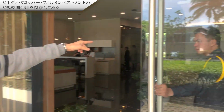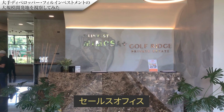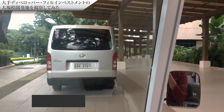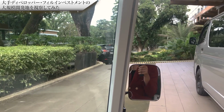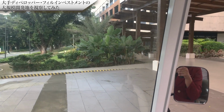Let's go. So this is the sales hub. We're actually outside the sales gallery. This is the sales office, the one where we did the interview earlier. It says Golf Ridge. This is the sales office. And outside here is the commercial area, retail strips. So we're going to ride on the golf cart? Yeah. Let's take a look inside the project.